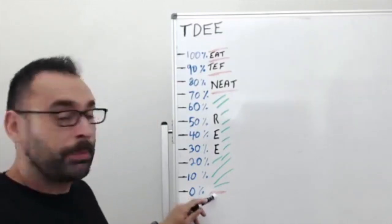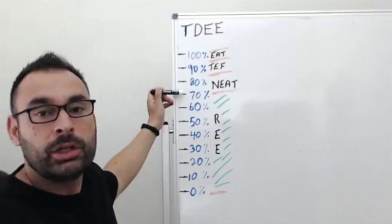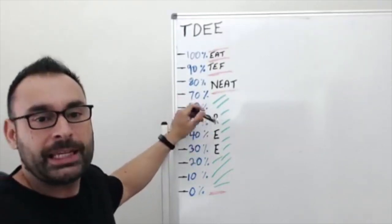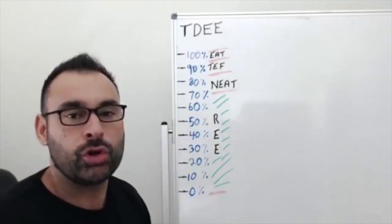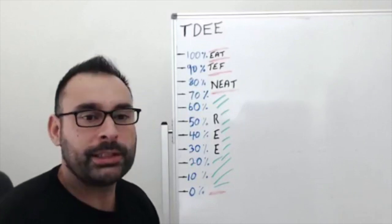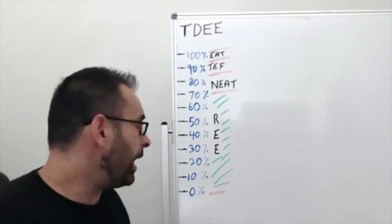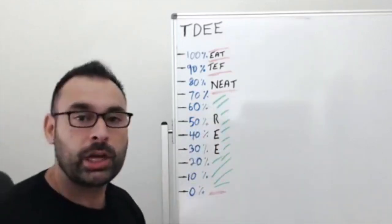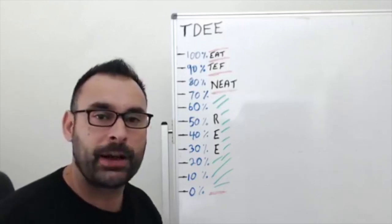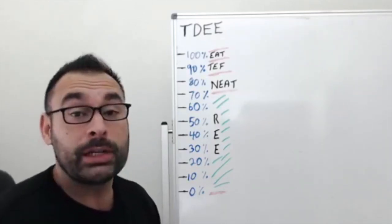So we've got 0% of your calories up until 70% of your calories go towards something called your REE, your resting energy expenditure. Now, what does that mean? That is you basically staying alive. That 70% of all your energy goes towards your brain, your liver, your organs functioning, all the daily activities that have to happen in order to keep you alive.